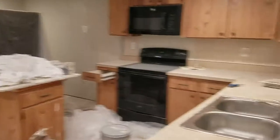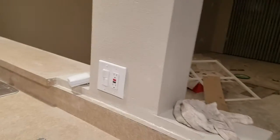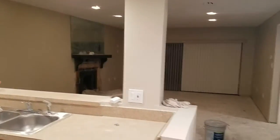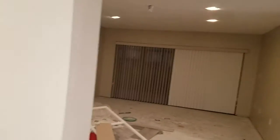And in here, I think I showed you, this was a big surprise. That's actually the plumbing from upstairs. The main plumbing pipe comes down through here. So I had to go with a column, but it's not a large column. And I've got an idea for a nice shelving to come off of here down the road later. For now, it is what it is.